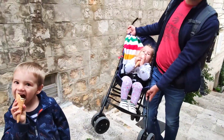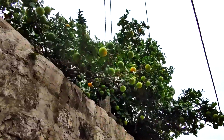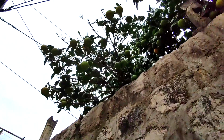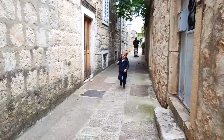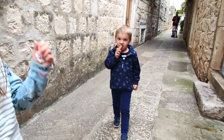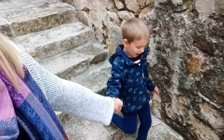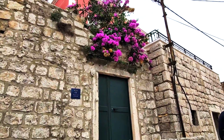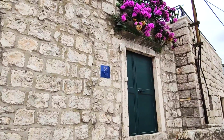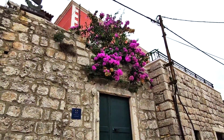This is how you travel up the alleyways with a stroller. I also love all the citrus fruit that grows all in the south of Croatia here. I really love these purple flowers. The contrast with the beautiful bright colors and the gray stone, it's really a great combo.